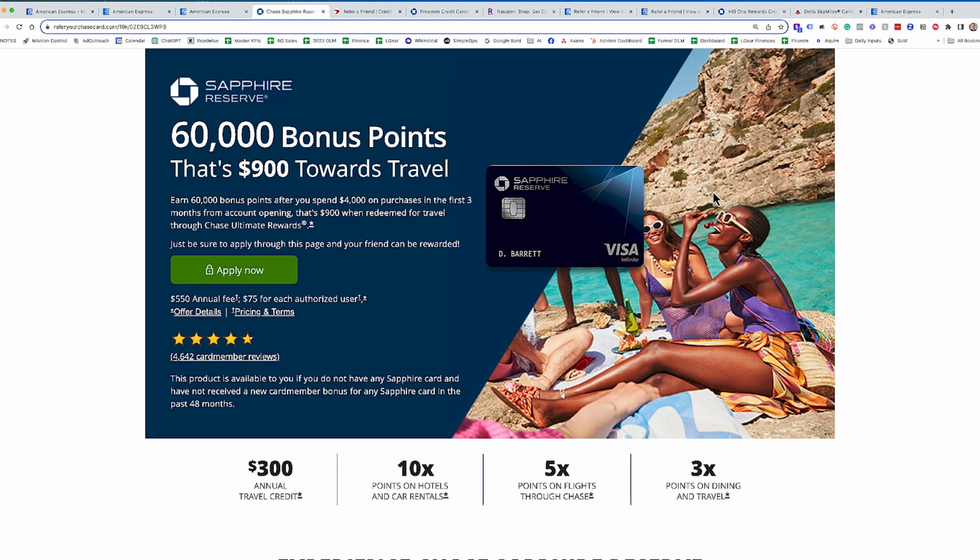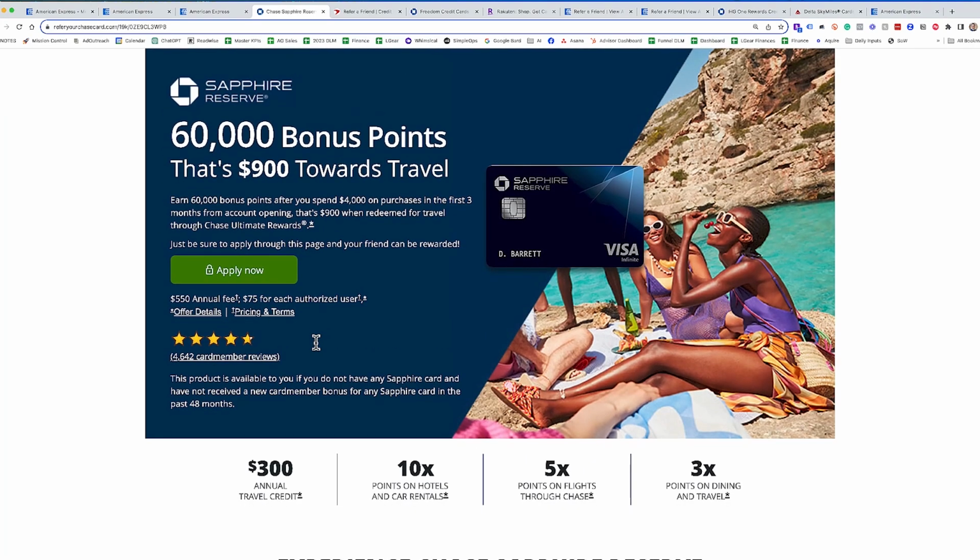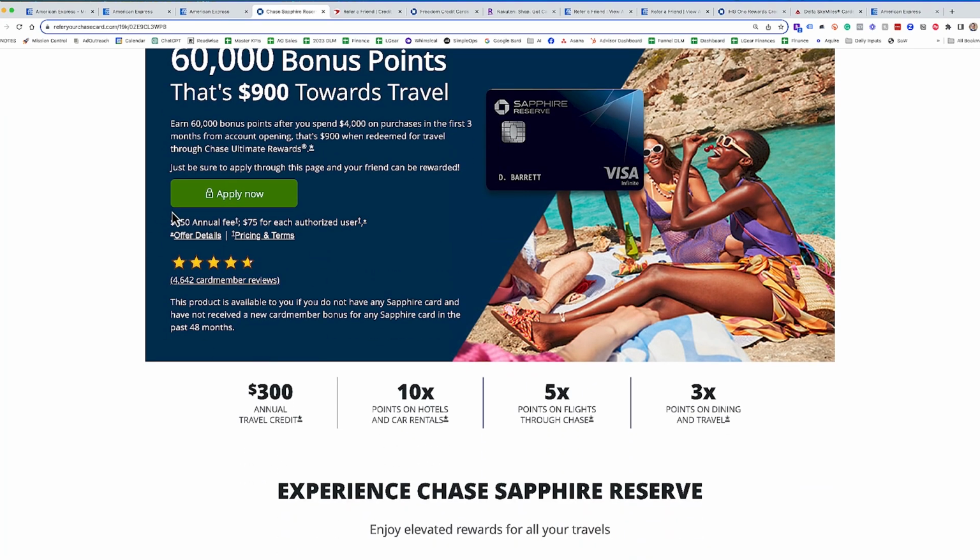Now, the next card that we have is the Chase Sapphire Reserve Card. Now, this card allows you to get a lot of really, really cool perks. And you can see here, it has a $300 annual travel credit. You get a $300 travel credit every single year that you can easily use on different travel expenses. Then you get 10 times points on hotels and car rentals, which is a massive point multiplier. 10 times points is really, really powerful. That can add up. And then 5 times points on flights booked through Chase.